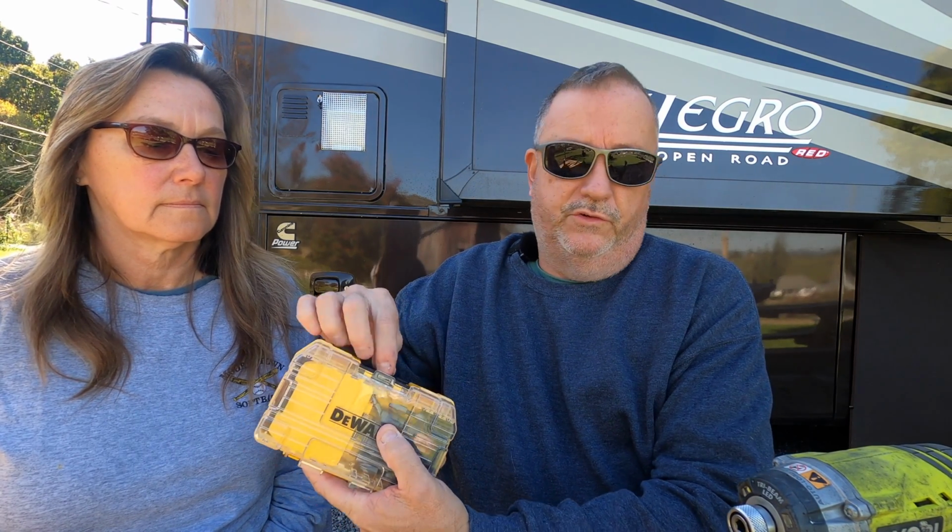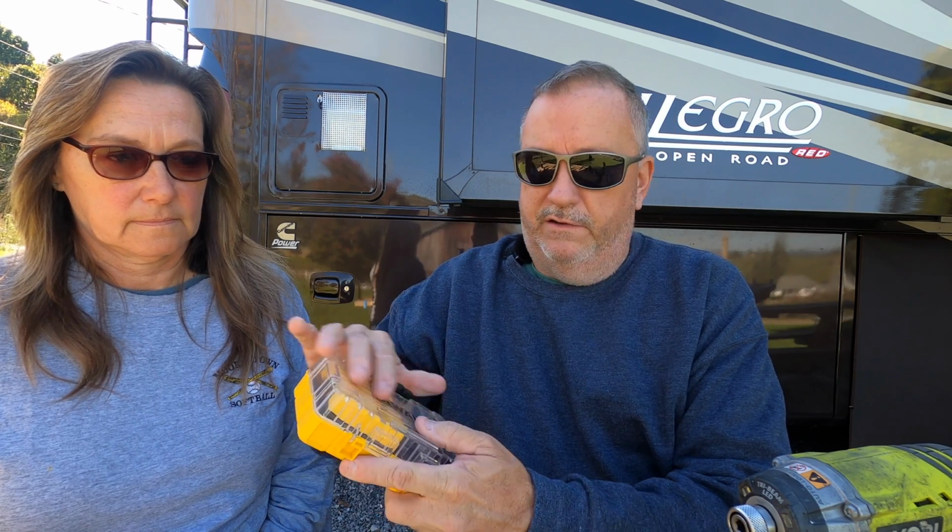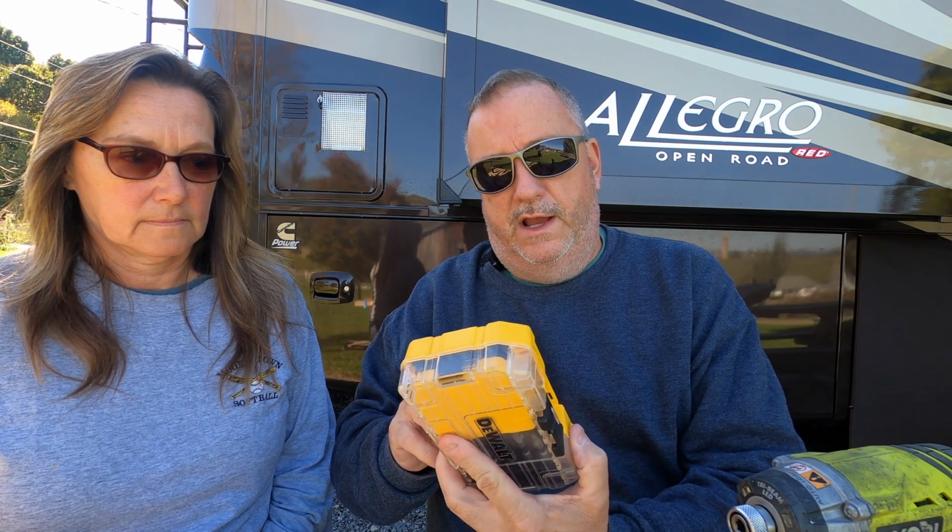This kit is awesome. I think I paid like $20 for it. And you can find them in the big box stores. It's very small, it's compact, it's got every bit you can think of in there. And $20, can't go wrong.